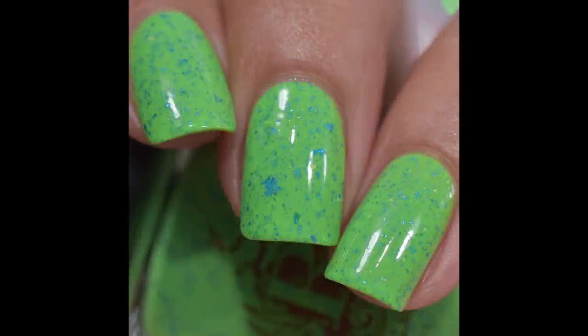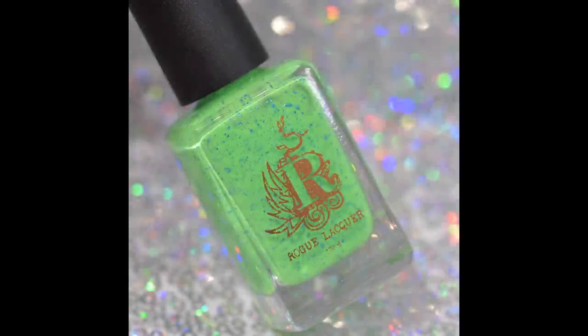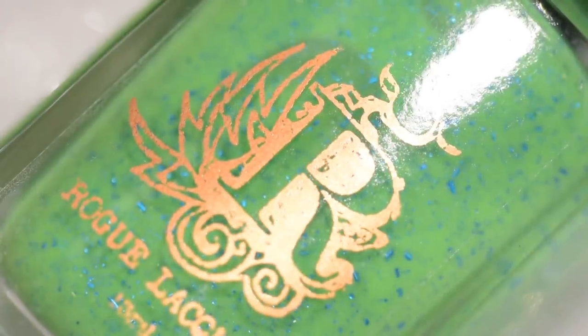Next up is from Rogue Lacquer, and this is Something Strange. This is going to sell for $12, and there is no cap. It comes in a 13 milliliter bottle. It was inspired by the new Ghostbusters. It is a vibrant neon green with bright blue metallic microflakes.